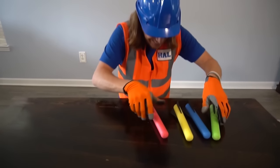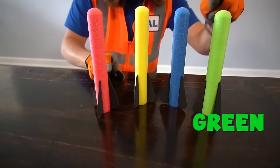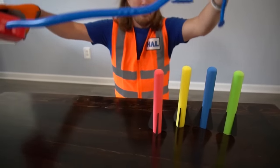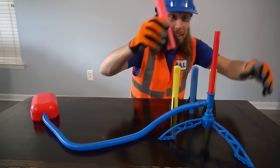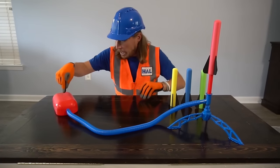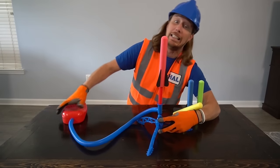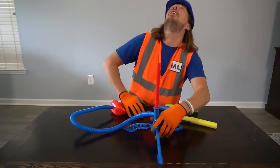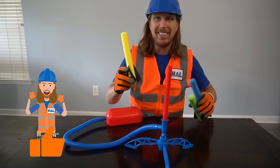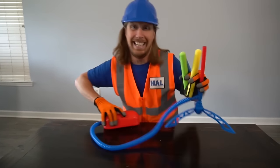Check it out. Look at these. They're like little rockets. We got a green one, a blue one, a yellow one, and a red one. Check this out. You take your rocket and slide it on there, and you can step on this. Let's try it. There it goes. And they go flying in the air. That's awesome. You want to go outside and try it out? Come on. Let's go.